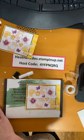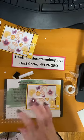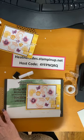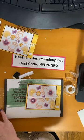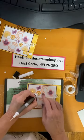Okay, let's see. Let's put a couple of these. Now I'm using our champagne rhinestones. I love these. They're such a subtle color, but they've just got a little bit to them. I really like them a lot. So I'm going to take one of the smaller ones, put it in this guy here, take one of the bigger ones, put in this one.